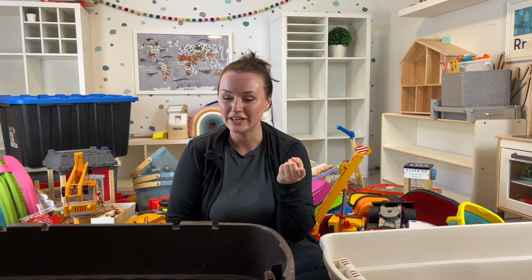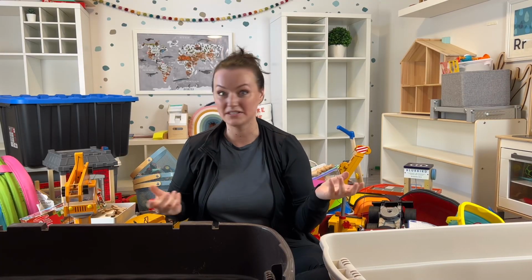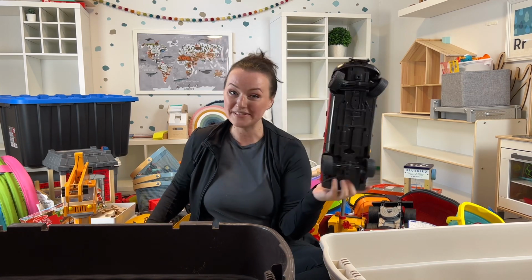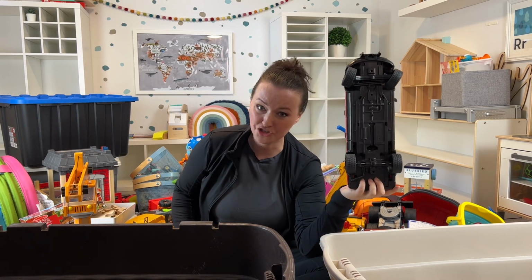I'm also going to be looking for, okay, what's broken, what's missing pieces, and what is completely out of their age range right now. Maybe I'm going to find some baby toys in here. Those could absolutely go.